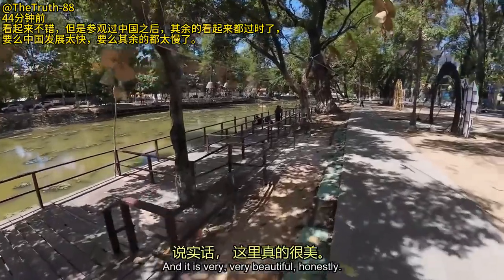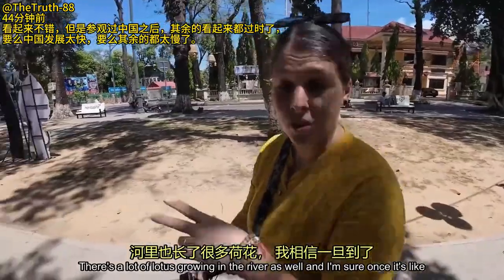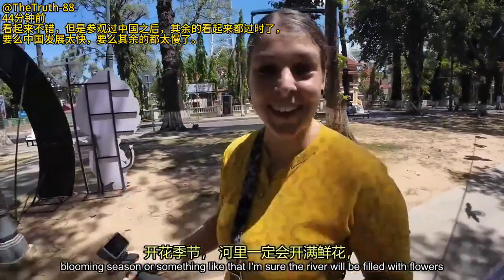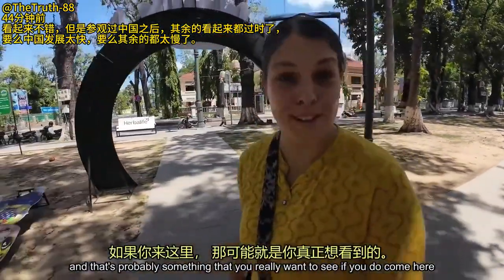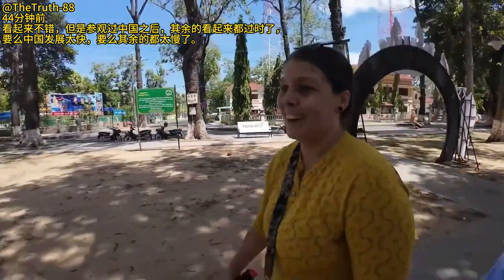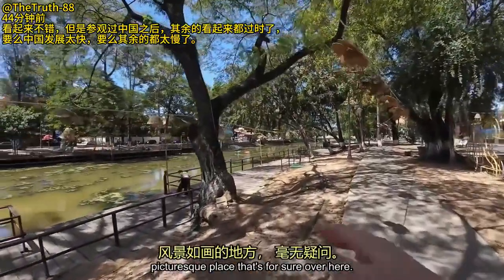And it is very, very beautiful, honestly. It's a good looking river. There's a lot of lotus growing in the river as well, and I'm sure once it's blooming season, the river will be filled with flowers, and that's probably something you really want to see if you do come here during blooming season. I would love to see that. Yeah, absolutely. It's a very picturesque place, that's for sure.